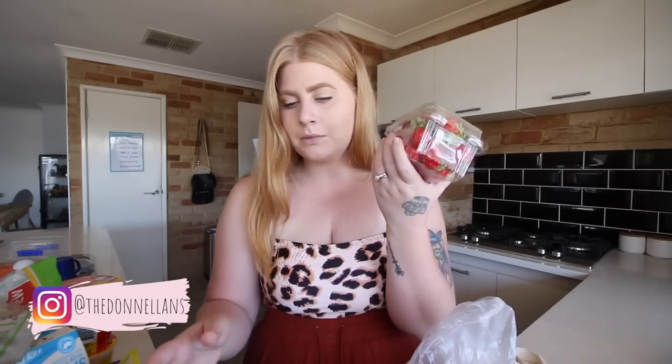Unfortunately, they don't have strawberries outside of the packet. I tend to try and gravitate towards, especially with my veggies and fruit, stuff that isn't packaged because I like to minimize my plastics. Unfortunately, strawberries normally come in plastics. No matter where they are, they normally come in a container full of plastic.